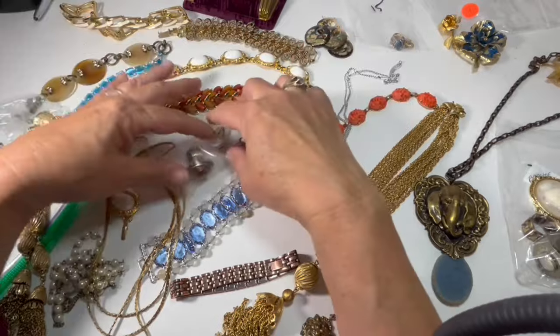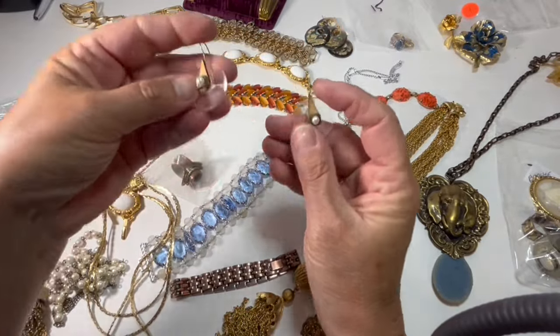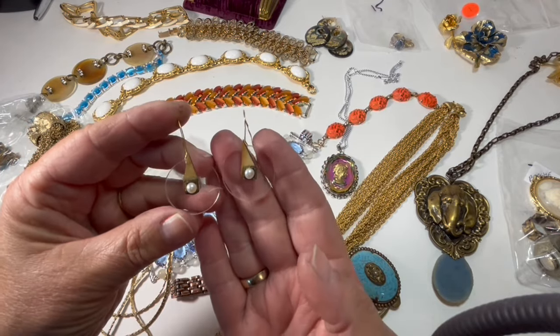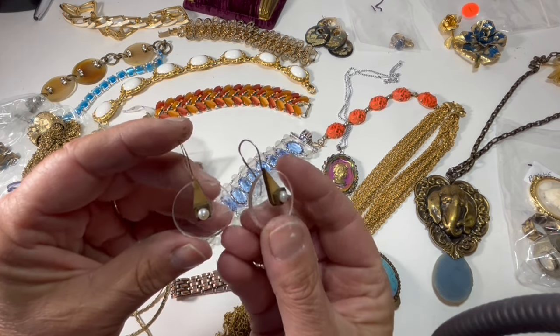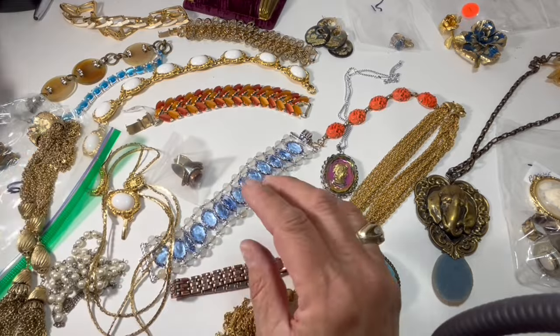Let's start with some kind of oddball earrings. These are lucite. They look to be handmade, but I'm not sure. They're a clear disc with a pearl and some little wooden features and some gold tone ear wires. I thought those were kind of cute.